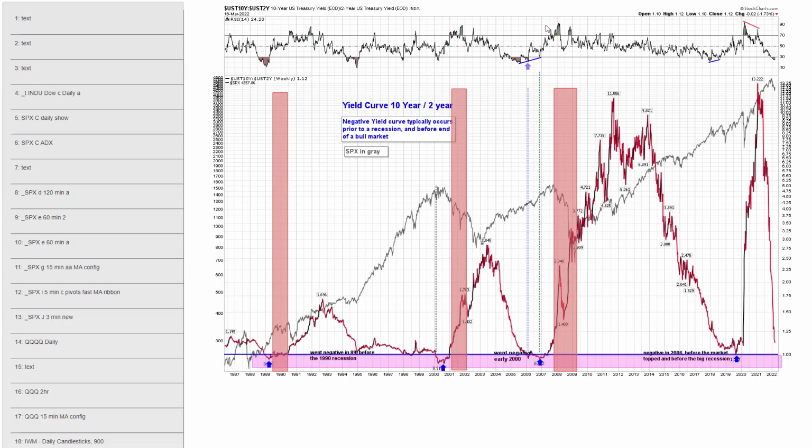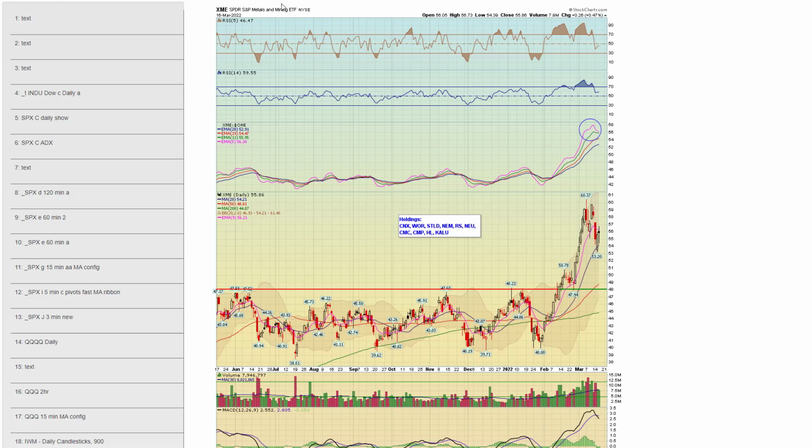Next, let's follow up on a few sectors. Again, I'm not going to go through all the sectors, guys. So just follow up on some of the ones I've been discussing.